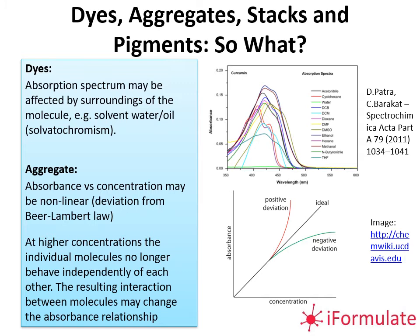So we talked about those particles, those stacks, and those aggregates. So what? Why are they important, actually? Well, the importance comes from the fact that the absorption spectrum of a colorant or a dye may be influenced or affected by the surroundings of that molecule. And one simple way in which that can happen is that the solvent surrounding, and the solvent may be water, oil, or an organic solvent, surrounding a dye molecule can shift the absorption spectrum. And that feature is known as solvatochromism. And on the upper right hand side, you can see a diagram from the literature showing you, in the case of curcumin, how the absorption spectrum of that molecule, that chromophore, changes with different solvent.